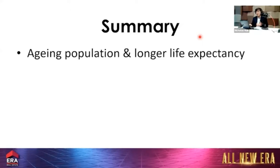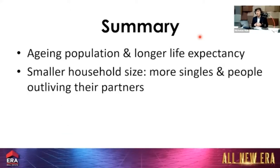And another thing is that there are also smaller households, more singles and people outliving their partners. And this phenomenon can be found in many other cities as well: Taipei, Seoul, Bangkok, even China. China also recently completed their population census, and they find that in the next 10, 20 years, in fact they're currently going to face the issue of an aging population. You know, they can have 4 grandparents looking after 1 grandchild.